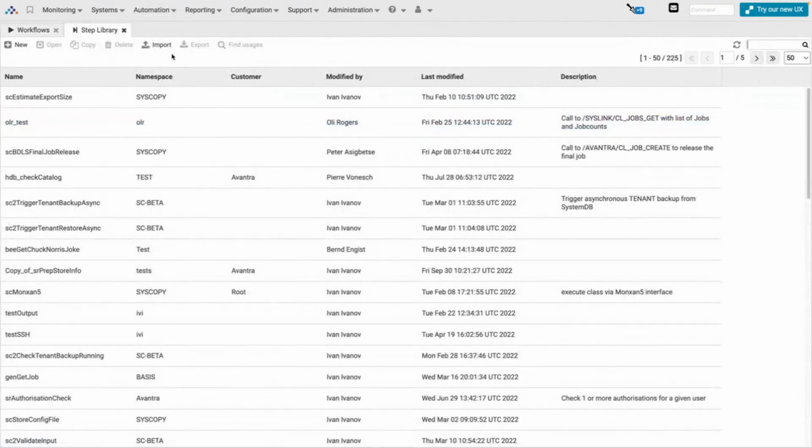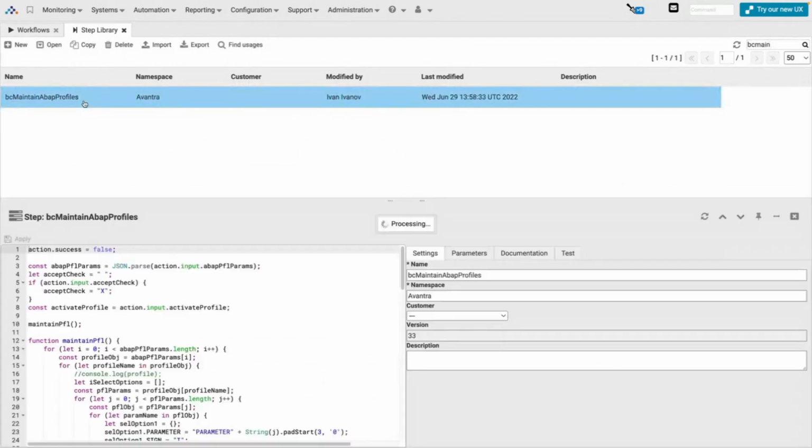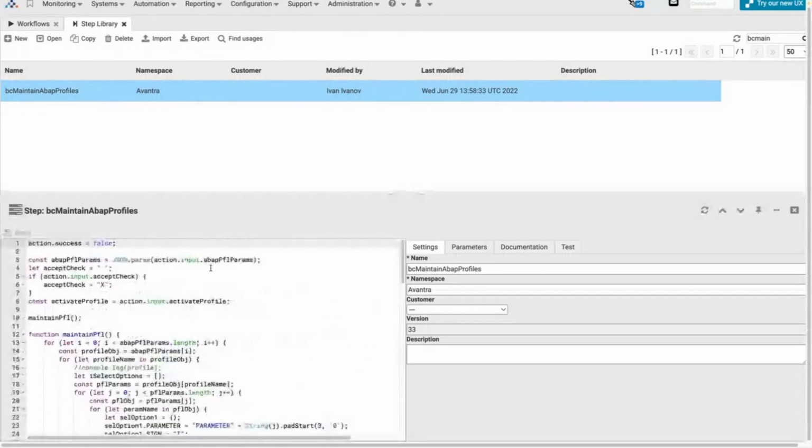So step library, what is it? The step library are small reusable components you can stick together. They have inputs and outputs, and I'm going to show you one example. It's called BC maintain. This is something we have been showing before. And here you see there's source code behind, all small snippets of source code, because we're delivering all our automation workflows as source code, so you can change them if you need.